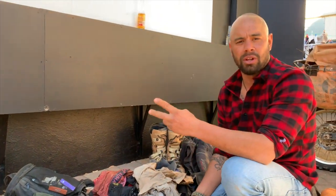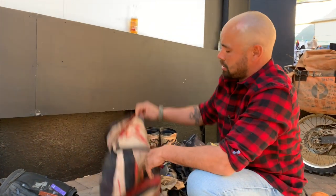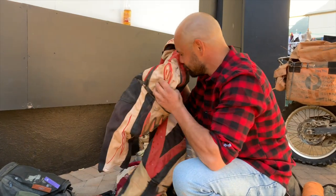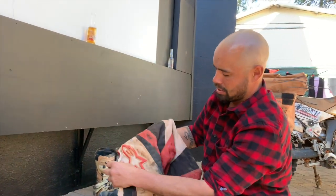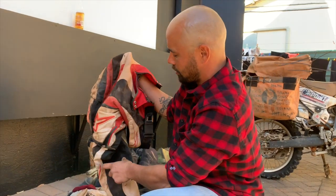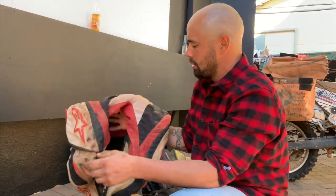Clothing, I took 2 sets of clothes, but really I wore the 1 pair of riding pants every day for over 30 days. So yeah, they smell delicious. So these were, once upon a time they were white, but now they're covered in dirt, blood, grease, everything else in between. So I'll put them in the wash tonight.